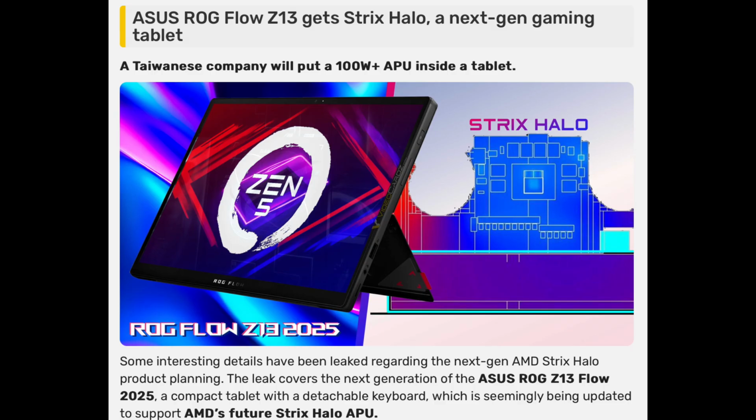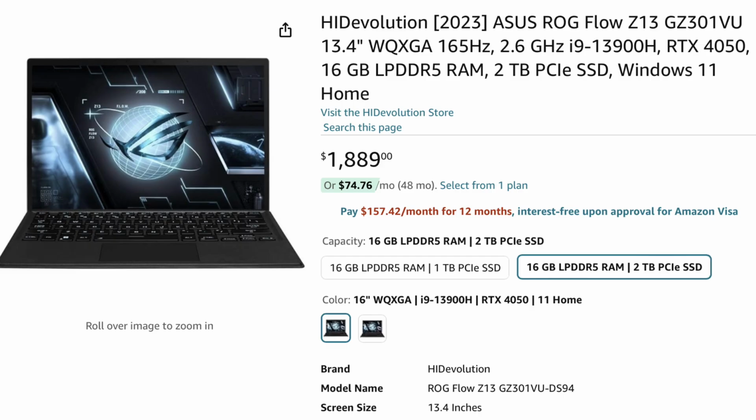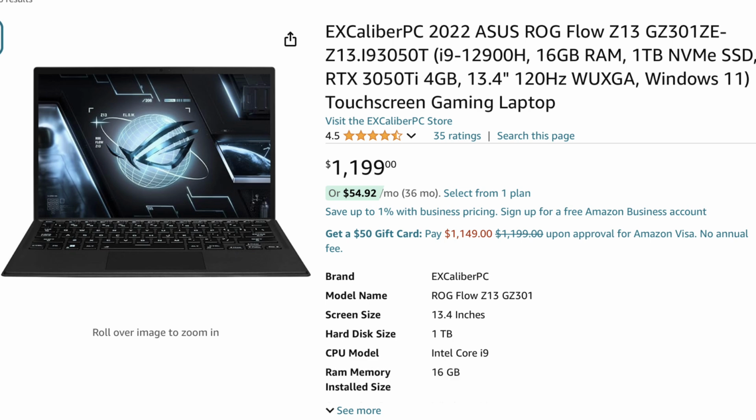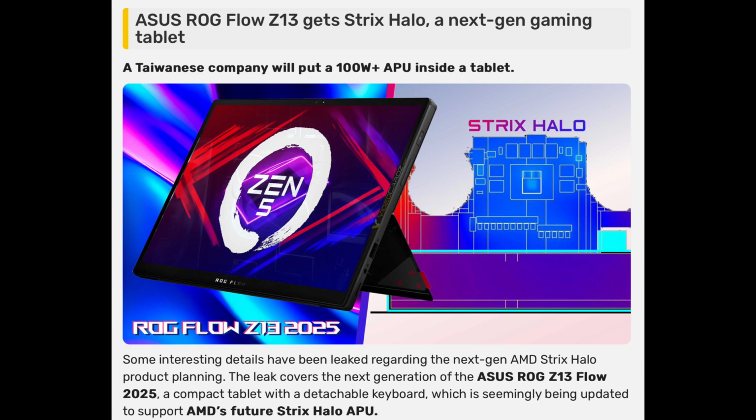And rumor has it that Asus will refresh their Z13 line of gaming laptops with this higher wattage Zen 5 Strix Halo chip sometime in 2025. And for context here, the current Z13 packs an Intel CPU and a dedicated RTX 4050 GPU. So I find it very fascinating how they're opting for this higher powered all-in-one APU for the next generation. It leads me to believe that this higher powered Strix Halo version could have really game-changing performance.